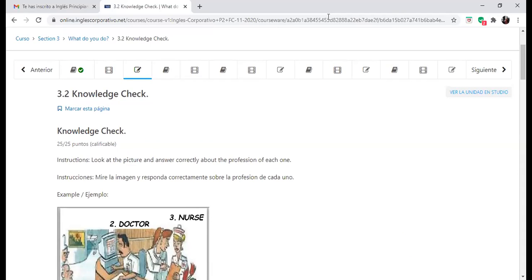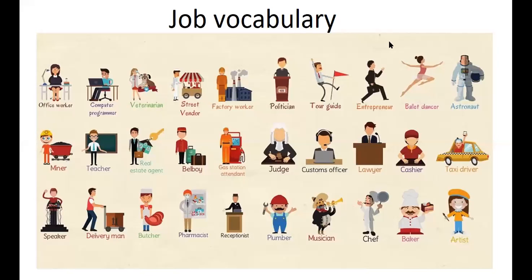Yes. Okay, so I'm going to stop sharing and I will share some vocabulary. Voy a compartir algo del vocabulario and then tomorrow we are going to have a practice. We have other additional professions or occupations like, for example, office worker, computer programmer, veterinarian, street vendor, factory worker, politician, let me show you, tour guide, entrepreneur, ballet dancer, astronaut, miner, teacher, real estate agent, bellboy, gas station attendant, judge, customs officer, lawyer, cashier, taxi driver, speaker, delivery man, butcher, pharmacist, receptionist, plumber, musician, chef, baker, artist.